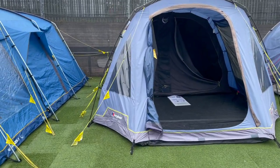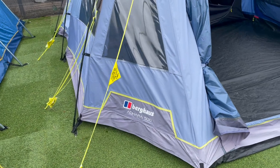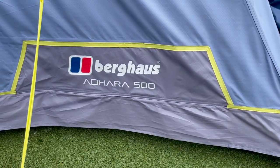Hello and thank you for joining me. Today we're at Go Outdoors in Shrewsbury and we're going to have a look round this Berghaus Adhara 500 tent.